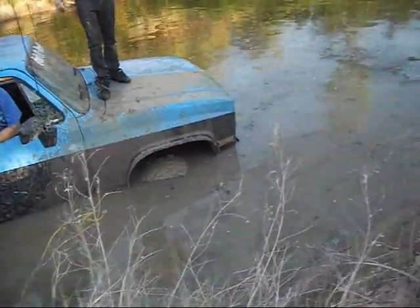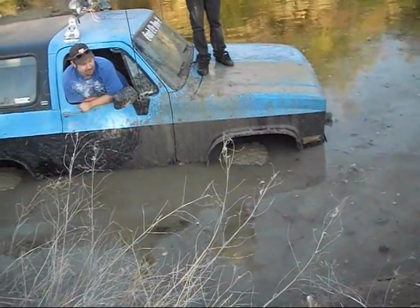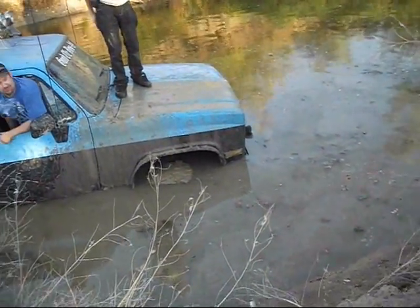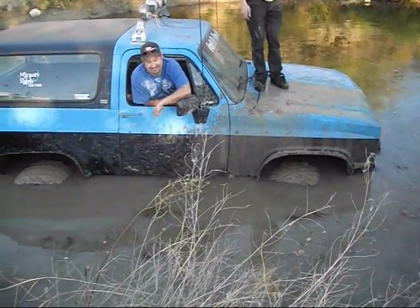Need more RPM. Can't get any more RPMs out of it? Just floor it. Wait, what are you in? Low range or high range? I'm in low. How the hell are we getting off it? Well, I'm just gonna swim.